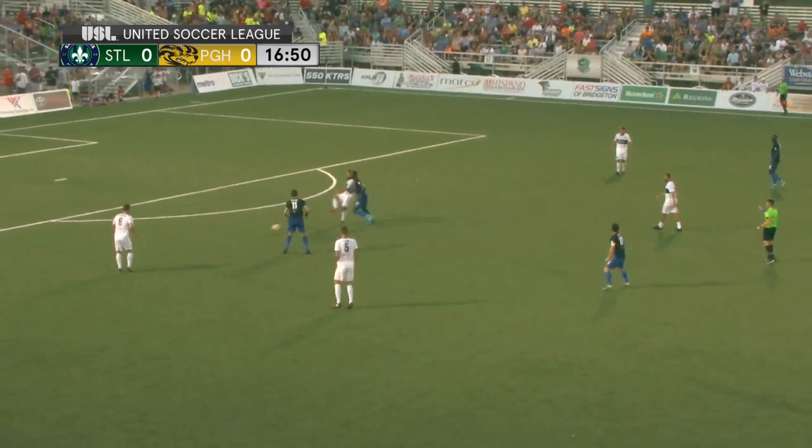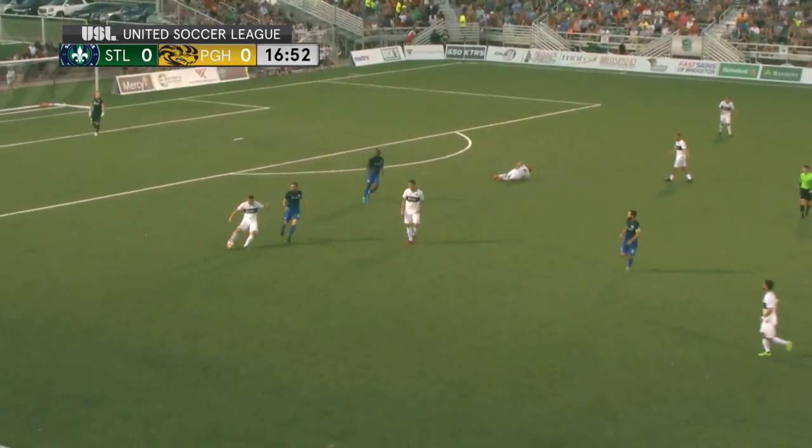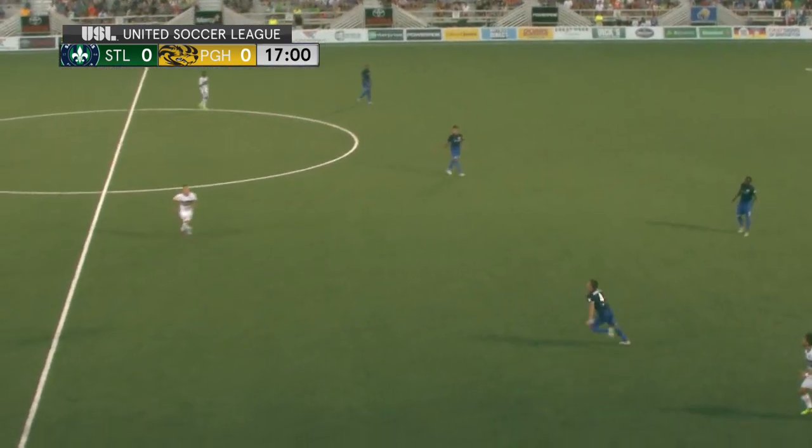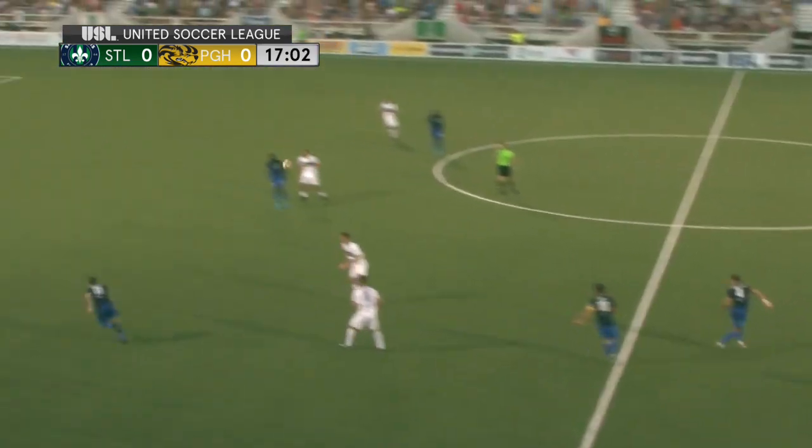It's the first 15, 20 minutes of the game. Usually it's very high energy, obviously very low quality. It's just a lot of running and scrambling. So hopefully they'll settle down, and you'll see a little bit more possession play and control.